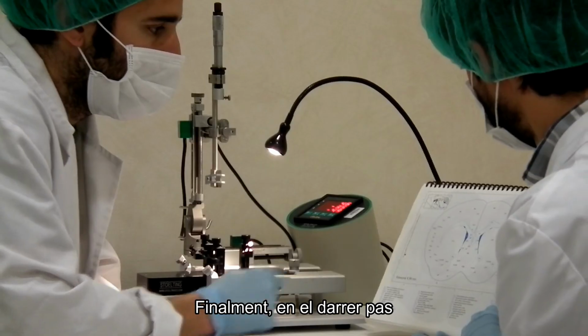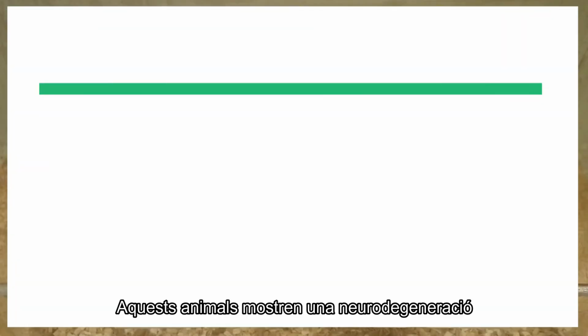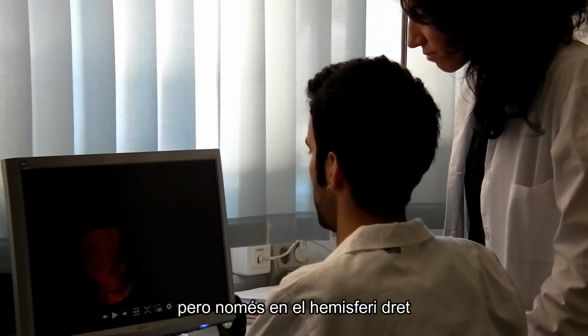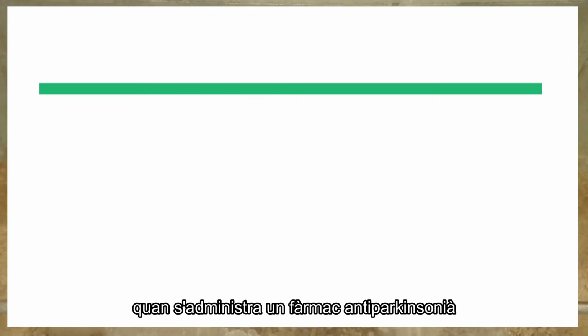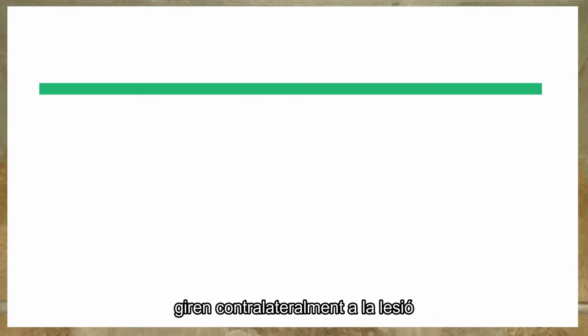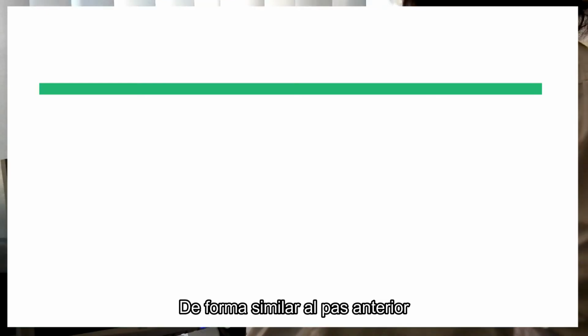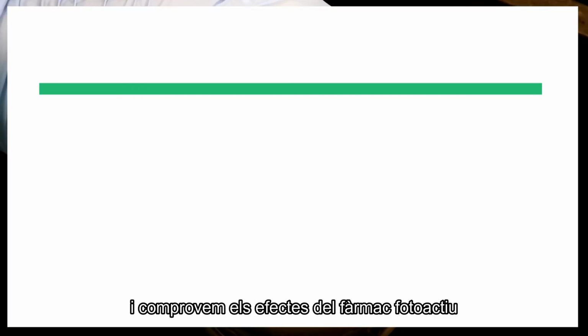Finally, in the last step, we test it on a Parkinson mouse model. These animals show neurodegeneration like human patients, but only in the right hemisphere. Because the degeneration is only on one side, when an anti-Parkinsonian drug is given, the animals turn contralaterally to the lesion. Similar to the previous step, we implant an optic fiber into the injured hemisphere, and we test for effects of the photoactive drug. Again, only the animal irradiated turns.